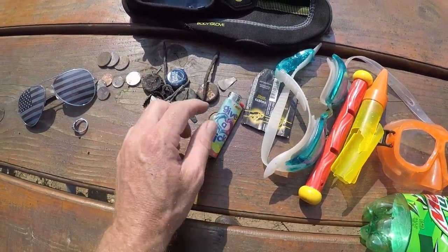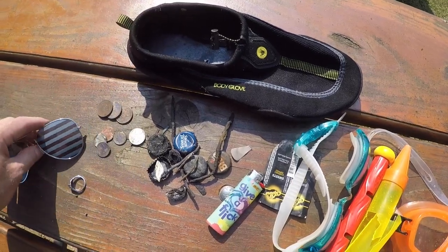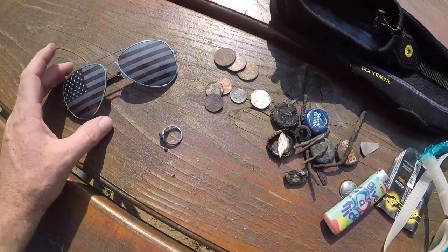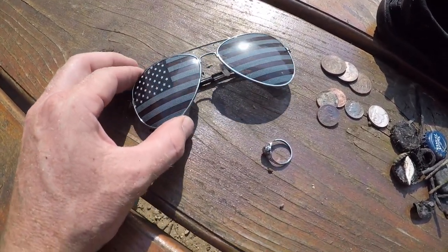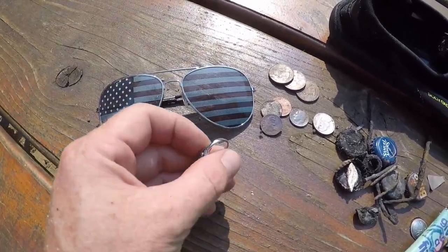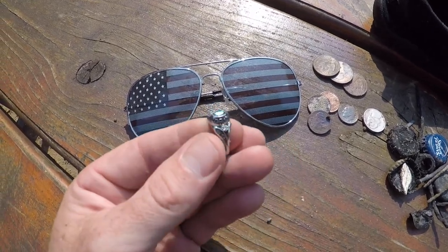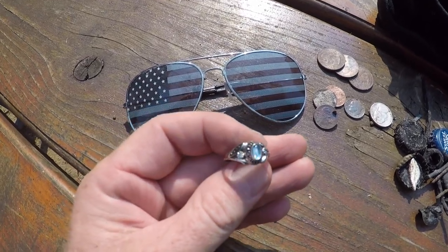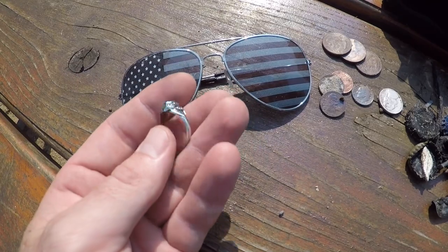Some trash, the lighter. We got a body glove water shoe. And we got 93 cents in change, all clad. And the best finds of the day, these awesome American flag sunglasses. They're junkers, but still super cool. And absolutely the best find of the day, we got a 2020 class ring. First ring of the year for me. Looks like it's got some diamonds on there. So I'm gonna try to find the owner on this one and return it.